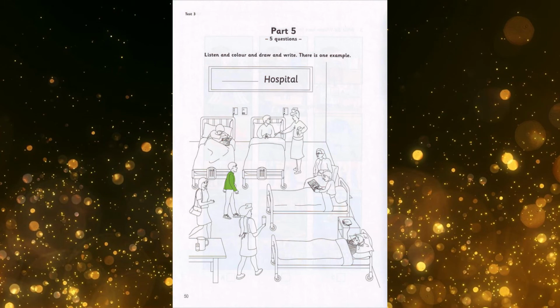Oh, look! It's a picture of a hospital. Can I colour it? Of course you can. What shall I do first? Can you see the boy who's visiting someone? Yes. Shall I colour his sweater? Okay. Colour it green. Can you see the boy's green sweater? This is an example. Now you listen and colour and draw and write.